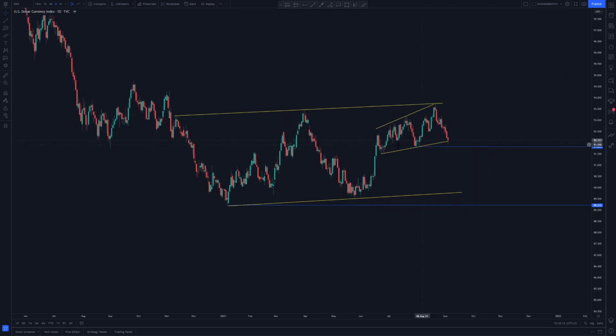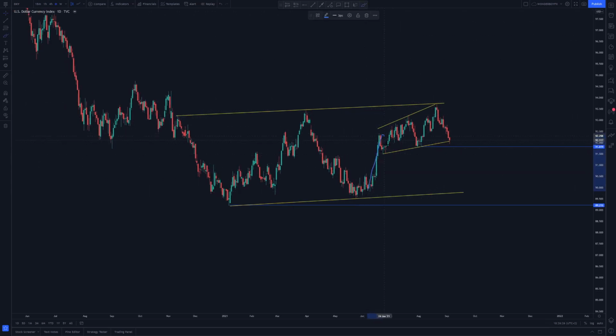As you can see, we had this overall structure forming here. We're coming from this push, and then we form a corrective structure, and then we reject it here, coming to this low. When we look left here, you can see we broke this high here. So what I'm looking for next week is whether we're gonna reject from here and continue to push to the upside to form a new high, something like that.